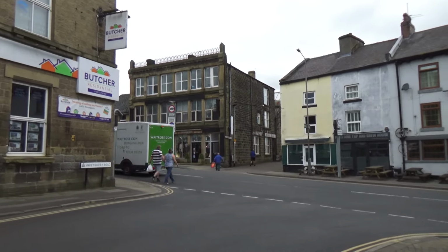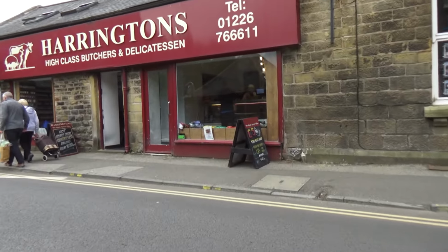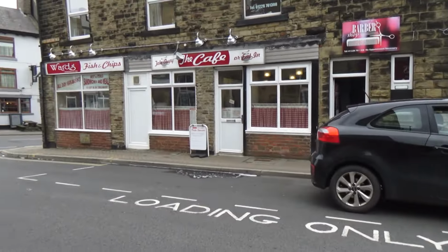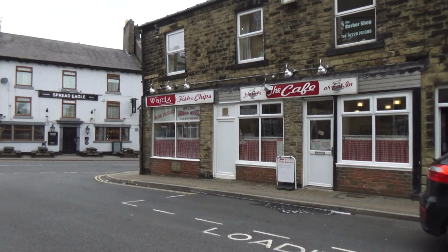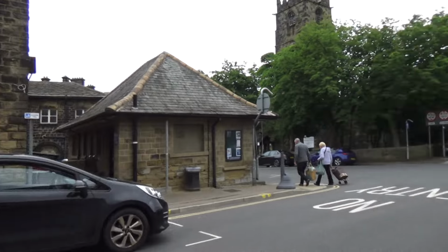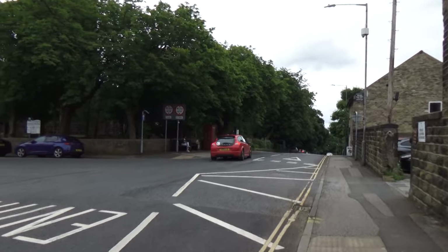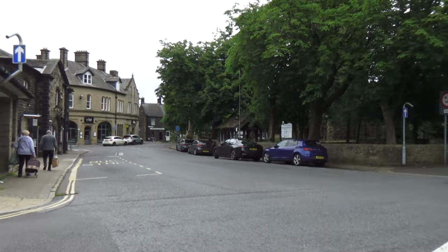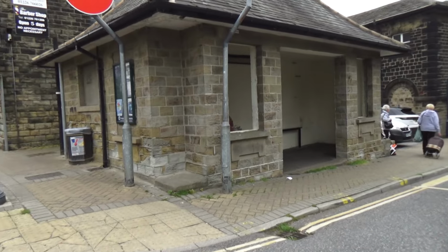I've never been here in my life. But it's all well painted. Just shows you this is how everywhere used to be, just not plastic, properly well painted buildings that look much nicer. Got an old fashioned bus shelter here.